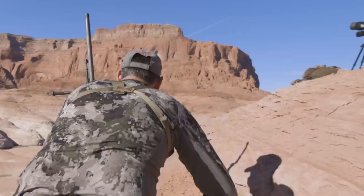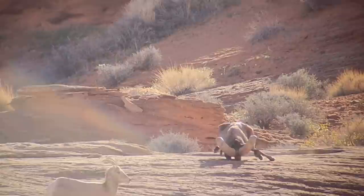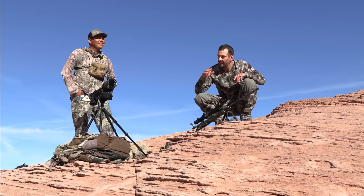And he finally cleared to the right in an opening, and it looked like I must have hit him perfect because he just went up and straight down. This is a giant ram. Why I love mountain hunting, especially sheep hunting, is because it can change just like that. I mean, just down on your luck, not seeing anything, and all of a sudden just a giant ram runs over a hill like that.